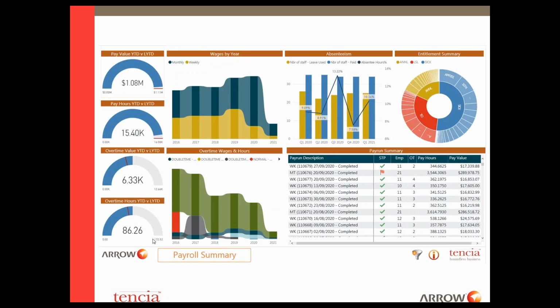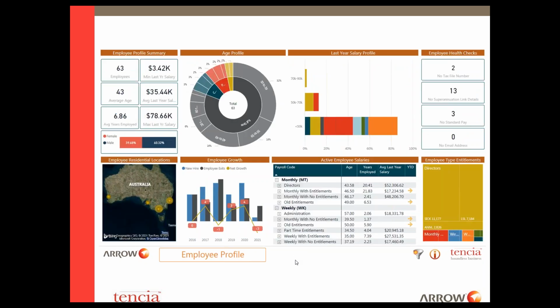Now that report is more aimed at the payroll managers or CFOs, whoever's looking at wages and salaries. This is a breakdown of wages and salaries over time, and there are 8 pages inside that Power BI report. You can see absenteeism, get a summary of entitlements, and see wages growth year on year. You've also got demographic information on another page where we can see employee growth.